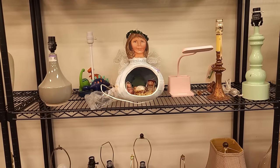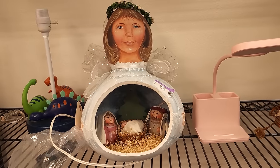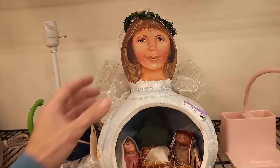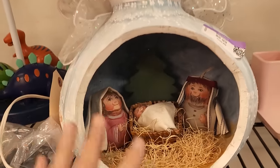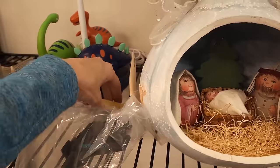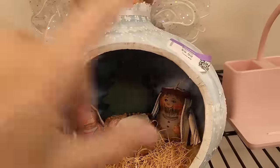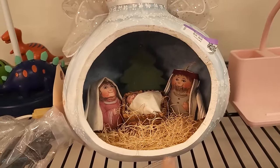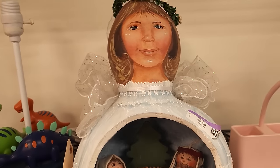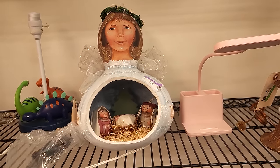Sometimes you see something you've never seen before, and you have to get a closer look. This is a painted gourd nativity lamp. Oh my gosh, it's vintage. It's half price. Is she gonna do it? Is she gonna do it? I guess you're just gonna have to wait for the recap to find out if I did it or not.